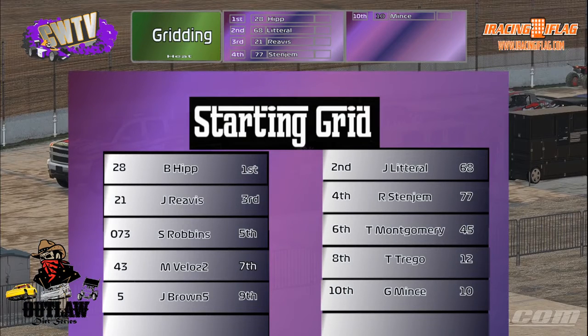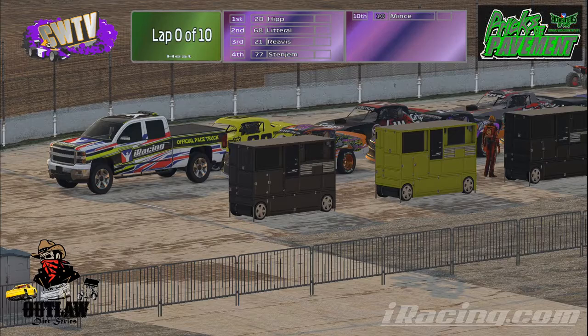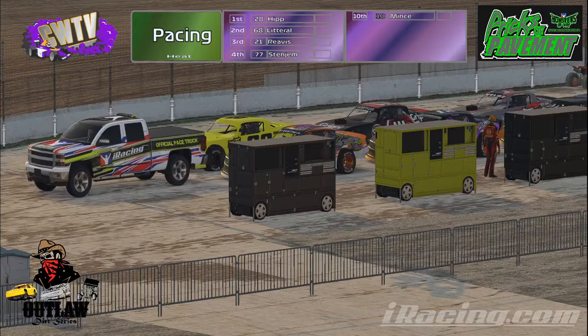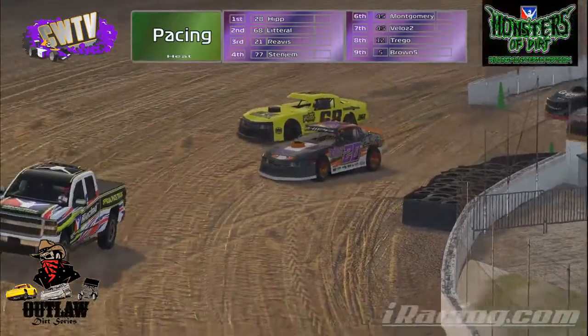So, all right, Bailey Hip finally on the grid there. Finishing up, taking care of the kids. Taking off a few pounds before he hops in the car here to race. Whatever he had to get done, he got it done. And he is ready to go racing now.